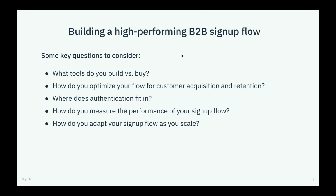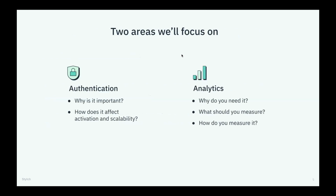Awesome. That sounds great. And two areas that in particular we'll focus on are first, authentication and the role that it plays in B2B sign-up and login. How does it affect both activation and scalability as you try to serve larger and larger customers over time as a B2B SaaS app? And then analytics, both why you need it, which is probably evident to everyone, that you want to understand what's happening with your application, but also there are so many different things that you could measure. What are the highest intent pieces to measure and what are the elements that you should be focusing on early?